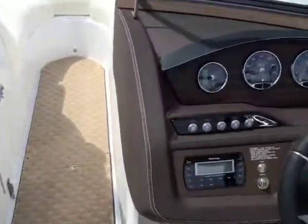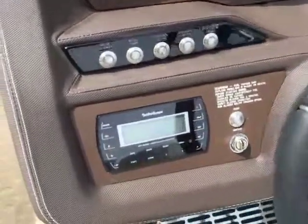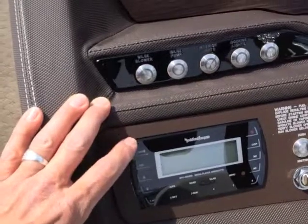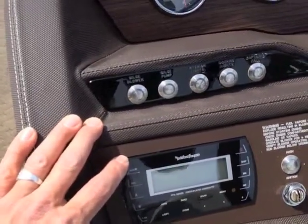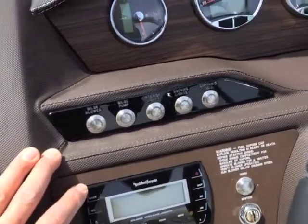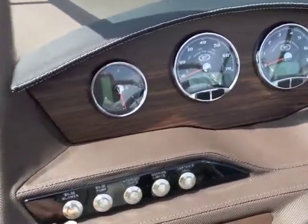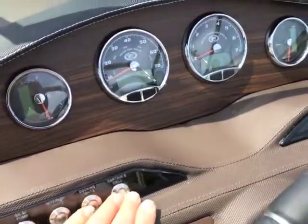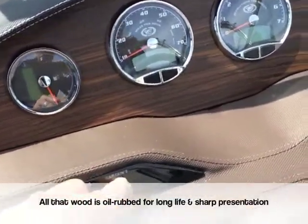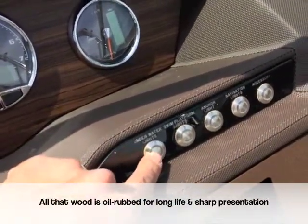And then moving over to the helm, a couple of things I want to point out that are real significant. Number one, all stereos on Cobalt are Rockford Fosgate. Rockford Fosgate has been around for 20 plus years and is a real leader, not just in the consumer electronics for your home, but as well now in the marine industry, and that's why Cobalt has chosen them. Stainless steel switches, not plastic, and they're semi-flush mounted, so they're not going to snap off. Stainless steel over here as well, and they're backlit when they're activated.